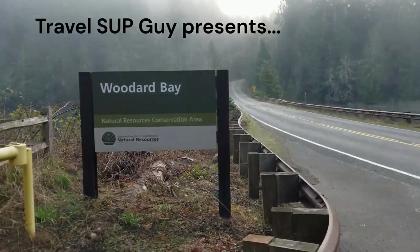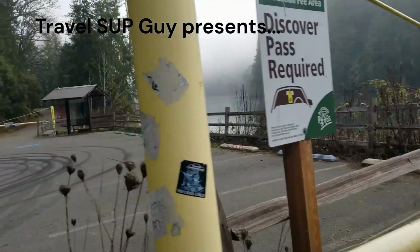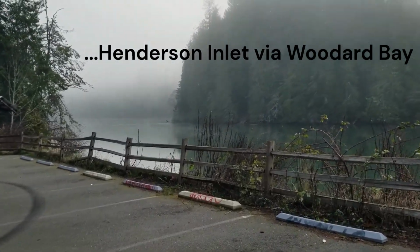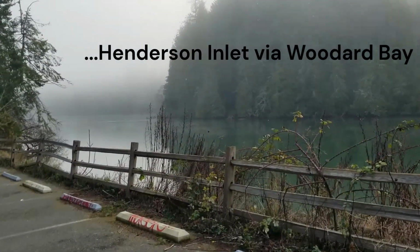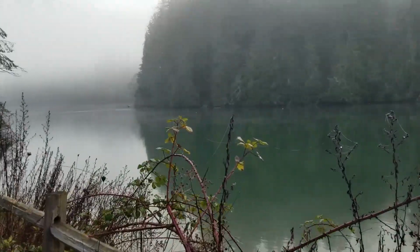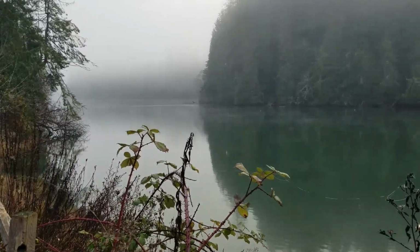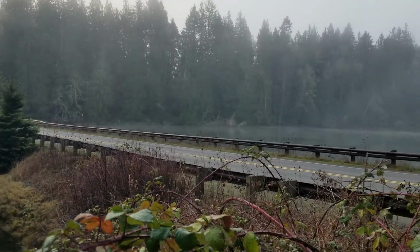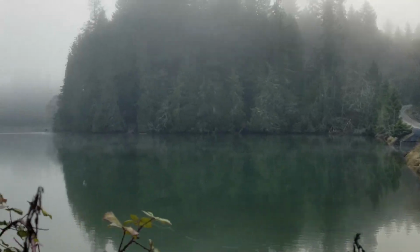Hey, good morning everyone. Today I'm going to have a real nice paddle on this Woodard Bay Conservation Area river here. It's an inlet, part of Henderson Inlet of the southern part of Puget Sound. So I'm going to take a long trip, maybe about 11 miles total. I'll explore some of these inlets and Henderson Inlet itself.